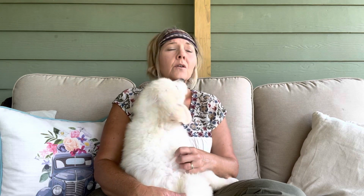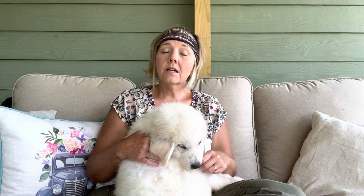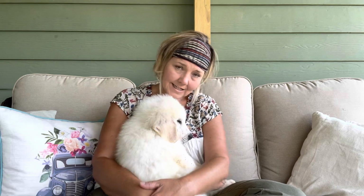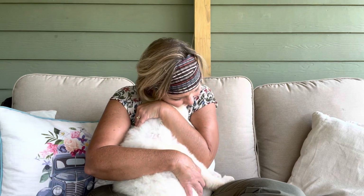We live way out in the country, woods all around us. We have old hardwood forest all around our property. And there is a lot of wildlife and predators here. And my goats are my babies and my chickens and all of our animals, and we just need everything super protected. Look at him. And he's just the sweetest thing.